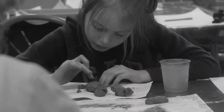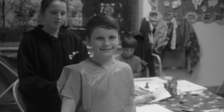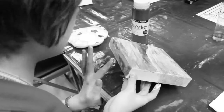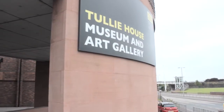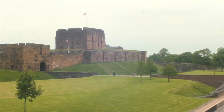The project has strengthened partnerships that the British Museum has with museums around the country. So instead of being seen as just this massive institution in isolation, it's forging links with smaller museums and also museums kind of in the middle of nowhere like Tullie House is. As a city, Carlisle's really isolated, so by working with the British Museum, we're making links to other organisations.